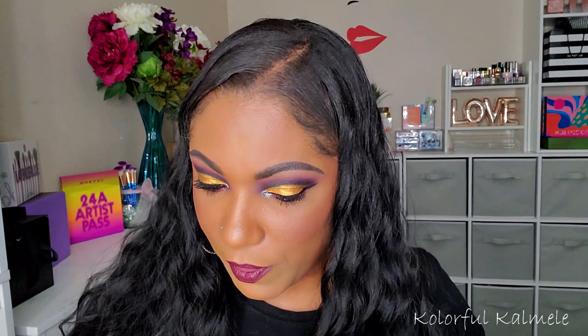So I know that they stated they were going to be restocking because they sold out pretty quickly, see that pigmentation? They sold out pretty quickly when they launched with their new shadows and new palettes. And I know they did a restock. So hopefully if there's shadows that you're interested in, they will be in stock. If not, just look out for them because I know that they do restock them.